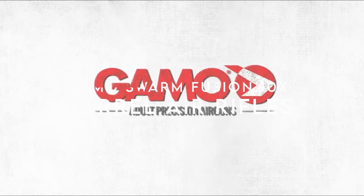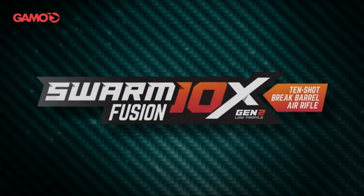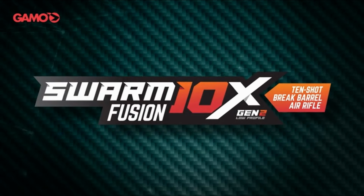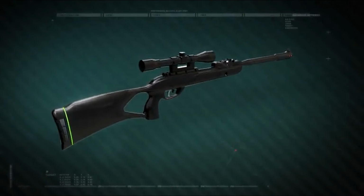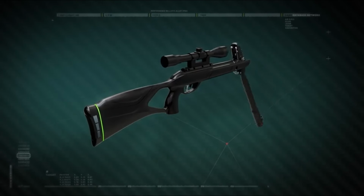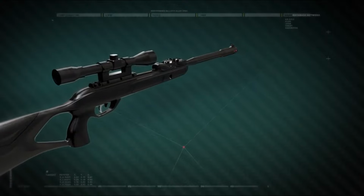On number 3, Gamo Swarm Fusion 10X. One standout feature is Gamo's Whisper Fusion technology, which significantly reduces noise, making this one of their quietest air rifles. If stealth is important to you, this model is a great choice. Plus, the gas piston power system, or IGT, replaces traditional springs for smoother operation and enhanced durability.